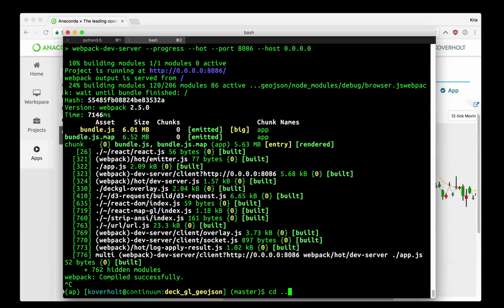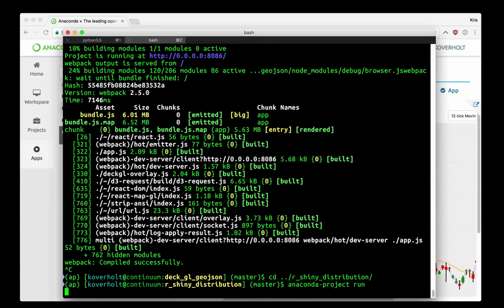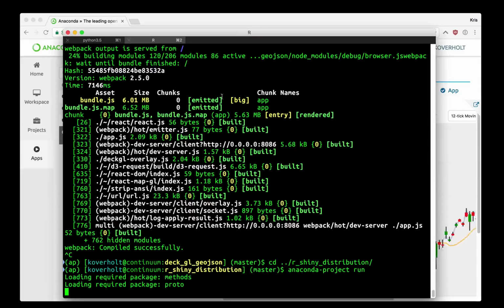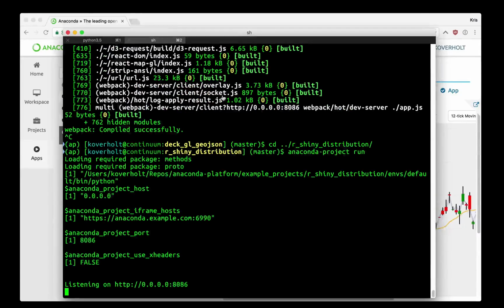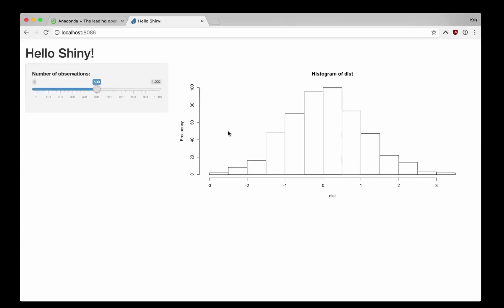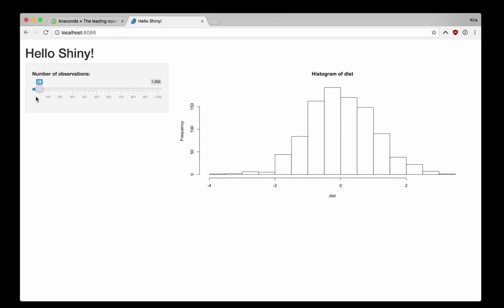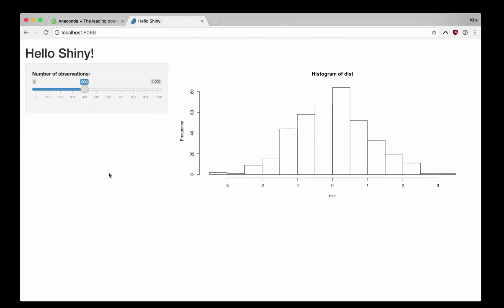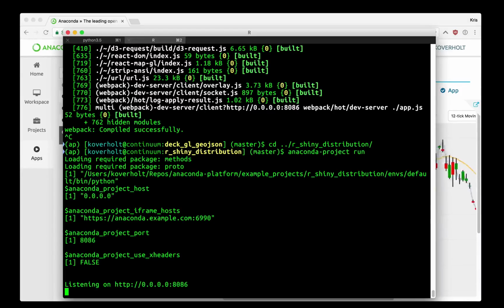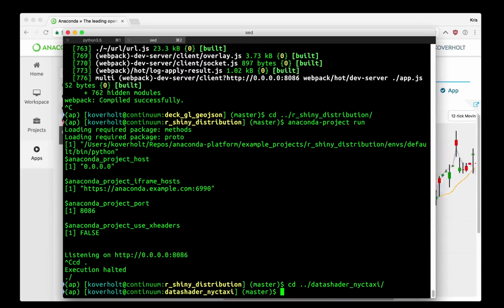Another popular visualization framework is Shiny. Shiny is a web application framework for R, and Anaconda makes it easy to create and deploy Shiny apps with Anaconda Enterprise. So I can start up my Shiny app, and I see on the left, as I adjust the number of observations, the histogram on the right updates in real time because it has a live R process and Shiny server running. So we make it very easy to do one-click deployments, including R and Shiny applications with Anaconda Enterprise.